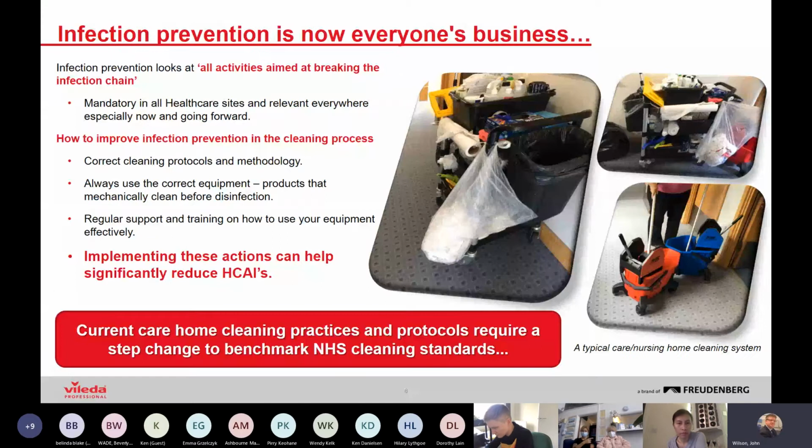So infection prevention, as I say, is now everybody's business. Infection prevention looks at all activities aimed at breaking the infection chain. It's mandatory in all healthcare sites, and probably more relevant now, it's mandatory really in every site, especially going forward. So how do we improve infection prevention in the cleaning process?